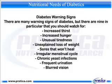Diabetes warning signs. There are many warning signs of diabetes, but there are 9 in particular that you should watch for: increased thirst, increased hunger, unusual tiredness, unexplained loss of weight, sores that won't heal, irregular menstrual cycle, chronic yeast infections, frequent urination, blurred vision.